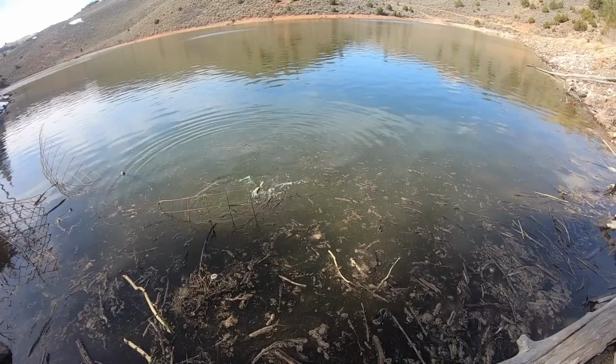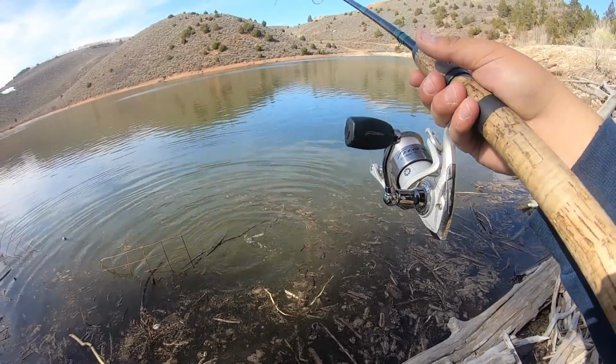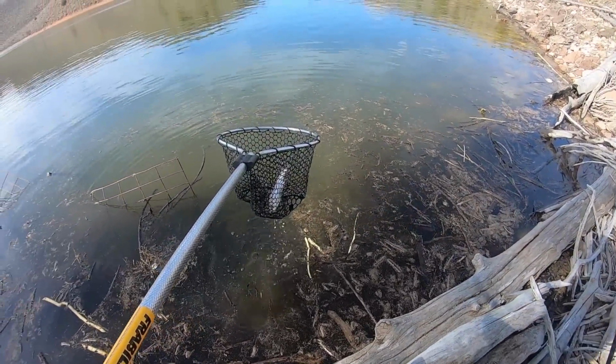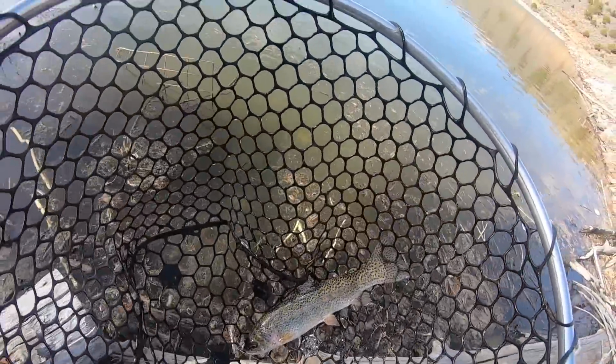Hooked up, guys. First fish of the day. Turned my camera off and caught this guy about 10 casts later. Look at that. Little rainbow. Not exactly what I'm here for. I mean, I'm here for rainbows, but just ones that are a little bit bigger than that.